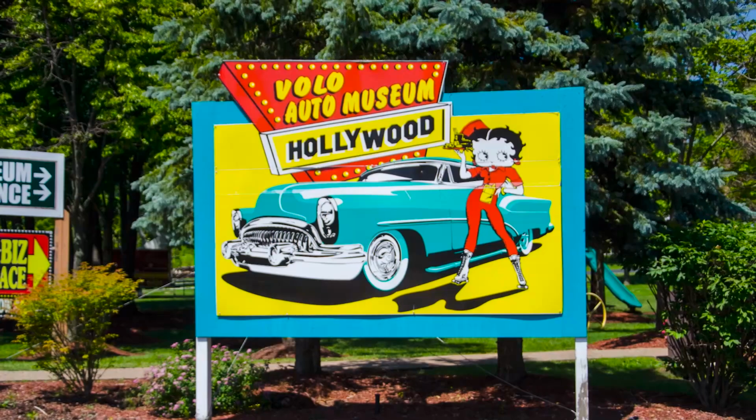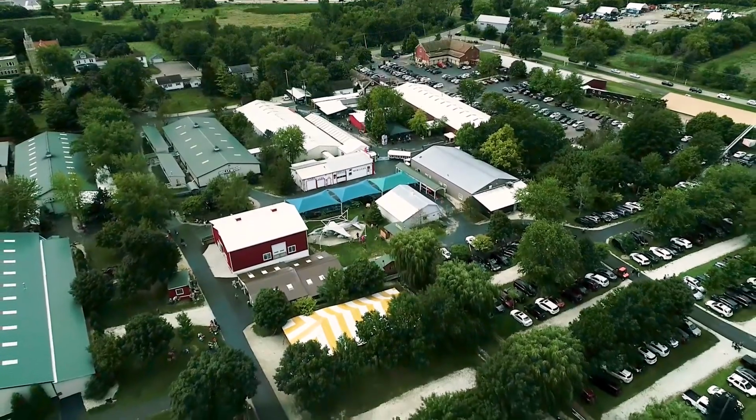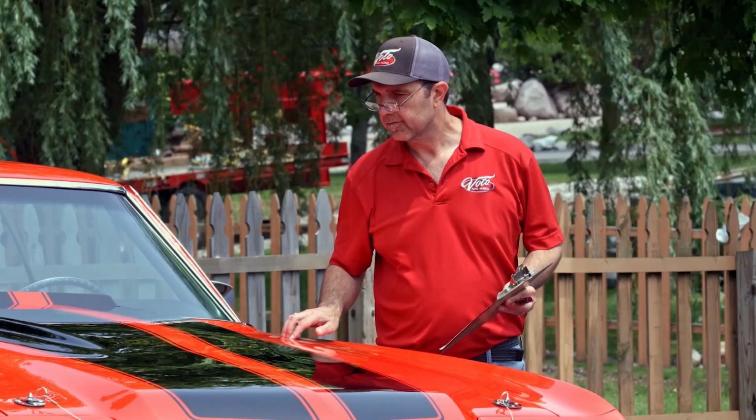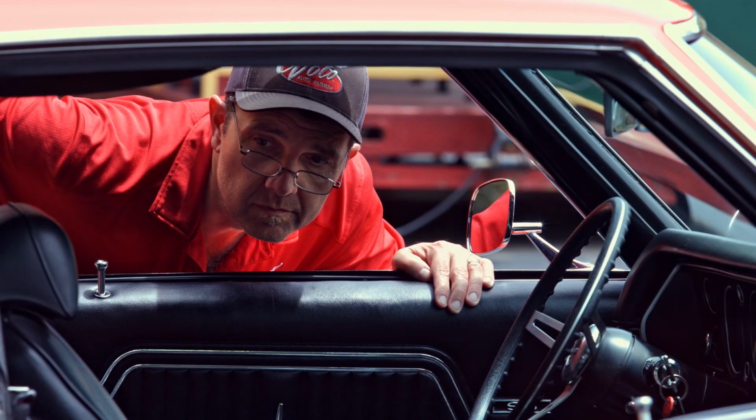My family has owned the Volo Auto Museum since 1960. We have a few hundred of the most exciting collector cars and they're all for sale in one location. I personally have handpicked them from around the country.